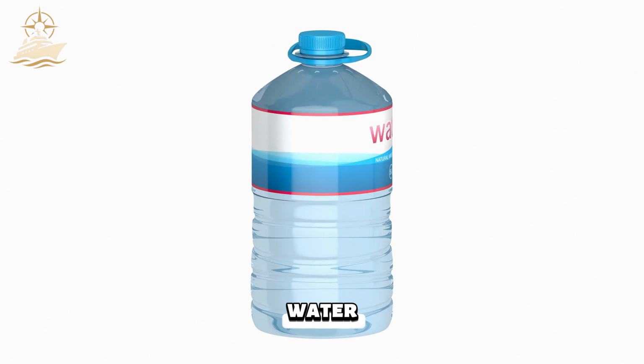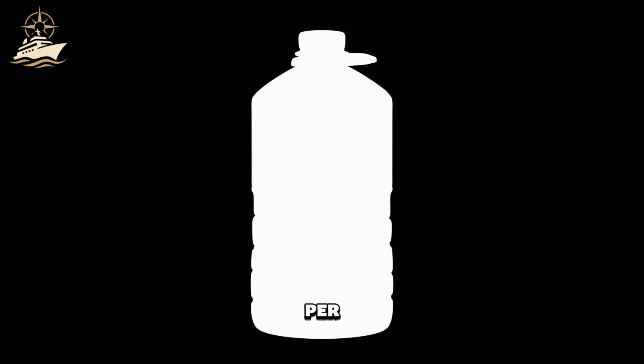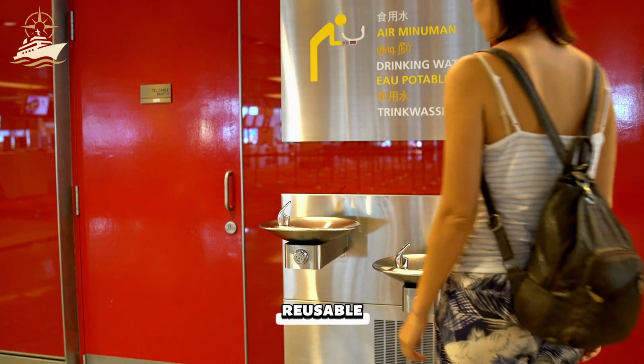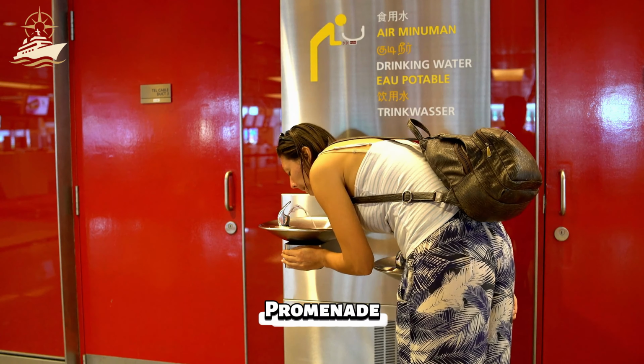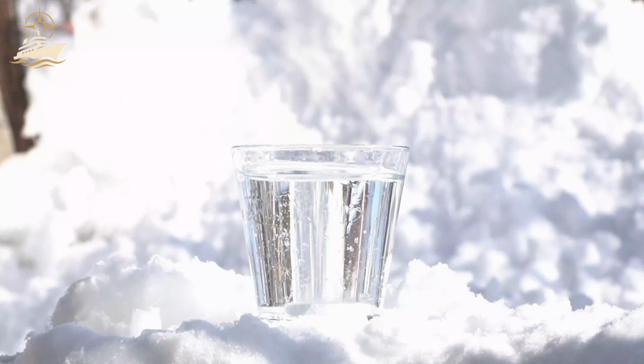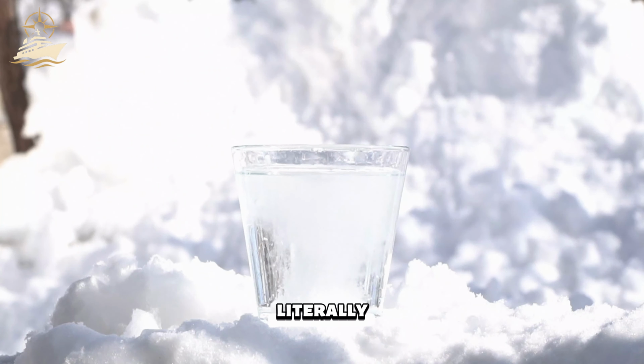If you like having bottled water handy, order a water package before you sail. It's far cheaper per bottle. Or just bring a reusable bottle and refill it at the Windjammer Buffet or Cafe Promenade. The water's perfectly safe, because nothing leaves a bad taste in your mouth like realizing you just paid $6 for something that literally falls from the sky.